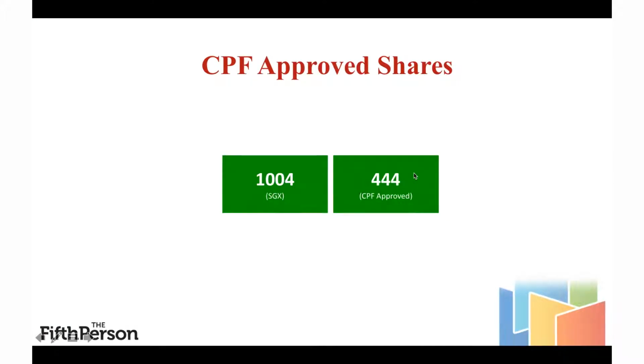Okay, so now you know where you can find the CPF approved shares. Next is the type of companies that you want to invest in using your CPF money. There are certain criteria I have for using my CPF money to invest. Firstly, I avoid using my CPF money to buy into REITs, real estate investment trusts. Why? Because for REITs to grow their portfolio or grow their rental to give more distribution yield back to the shareholder, most of the time they have to raise rights issues.